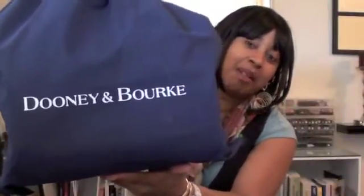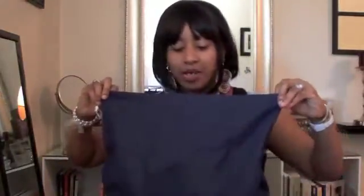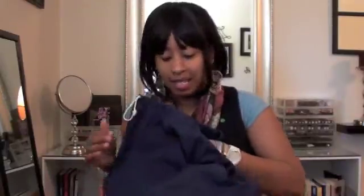Yes, Dooney and Bourke, founded in 1975. You see very few imitations of this bag. Why? Because it's not manufactured in China. It's still manufactured here in the US, unlike another company that I like who sends their stuff to China. Not that I have a problem with that. It makes it more affordable, but there's a lot of imposters because of that. The pattern is all over the place.